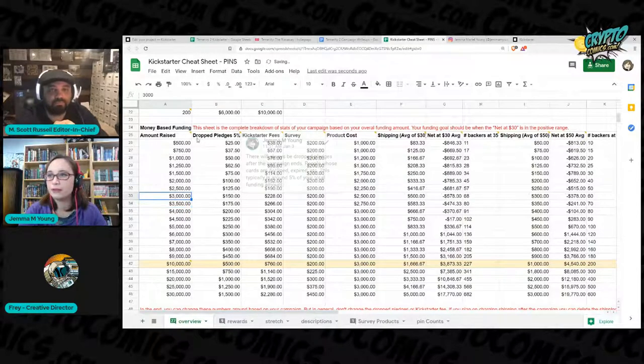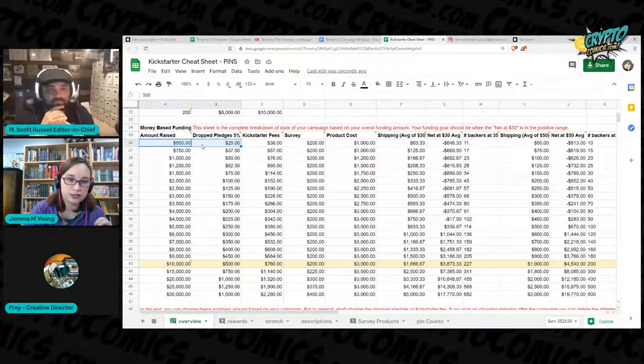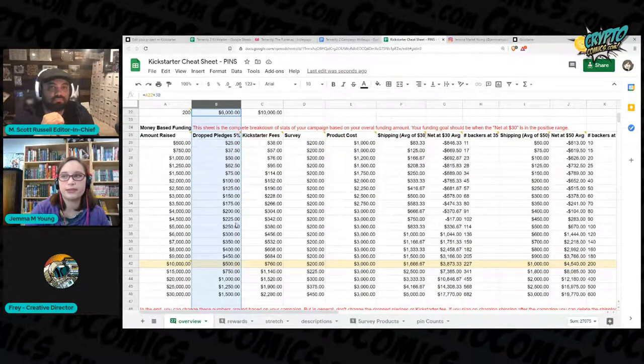Okay. So this is the amount you raised, and you can expect about 5% of your backers to drop out after the campaign has ended. This is usually from declined cards, or their card has expired, or they file a chargeback on their card after the campaign has ended. It's just something that happens, and you want to account for that correctly. So you're going to lose about 5% of your funds after the campaign has ended.